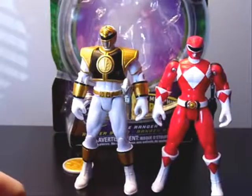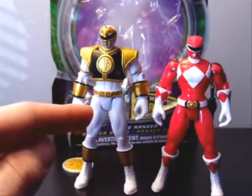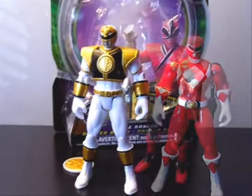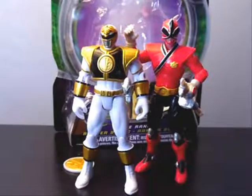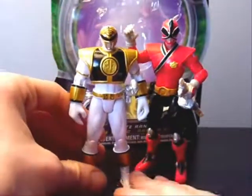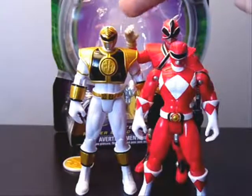As you can see, Wave 1 definitely went out of scale come Wave 2. I don't know what it is, but I have heard rumors. Look at that. Pretty much they are the same scale. So what happened here? How did it go from this to this?